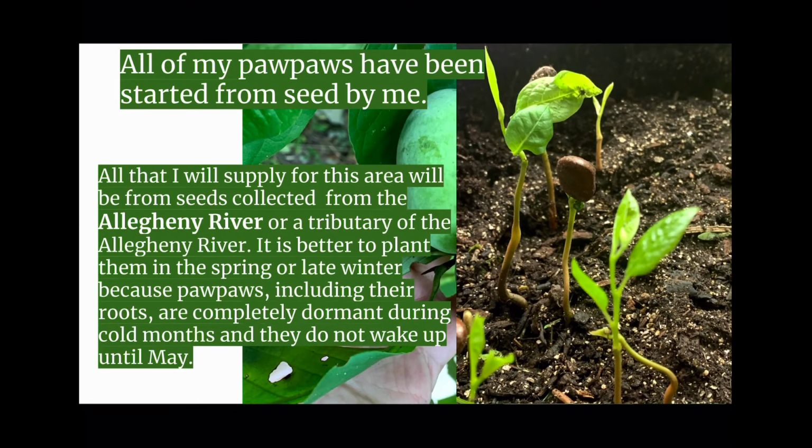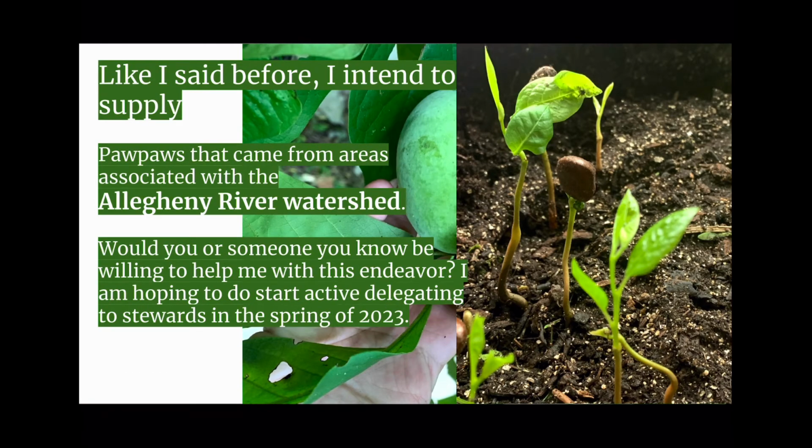All of my pawpaws have been started from seed by me. All that I will supply for this area will be from seeds collected from the Allegheny River or a tributary of the Allegheny River. It is better to plant them in the spring or late winter because pawpaws, including their roots, are completely dormant during cold months, and they do not wake up until May. Like I said before, I intend to supply pawpaws that came from areas associated with the Allegheny River watershed. Would you or someone you know be willing to help me with this endeavor? I am hoping to start actively delegating to stewards in the spring of 2023.